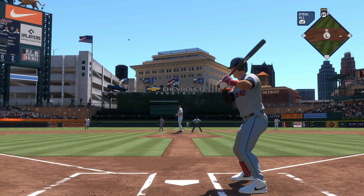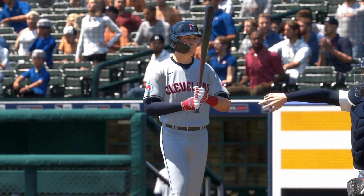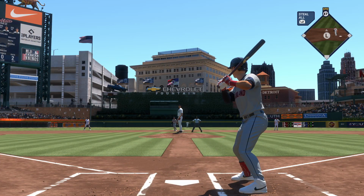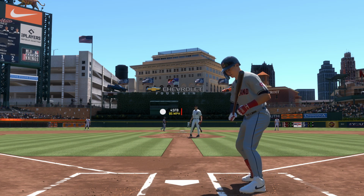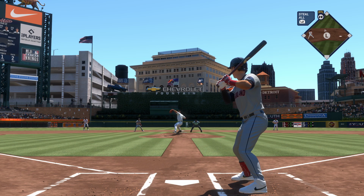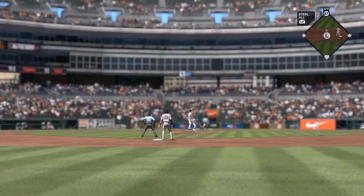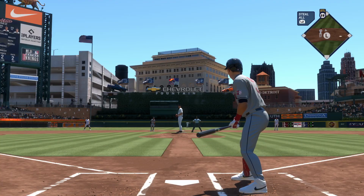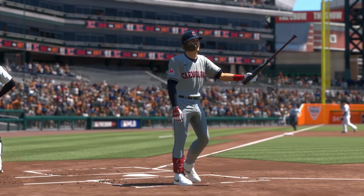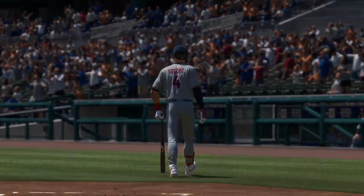Here's Brian Rocchio. Just missed. Naylor at second with 2 down. There's a strike. Fastball for a strike. Love how vocal the umpire is today. No doubt in the hitter's mind, catcher's mind, and even the pitcher's mind. Swings and misses, and that's the third out.